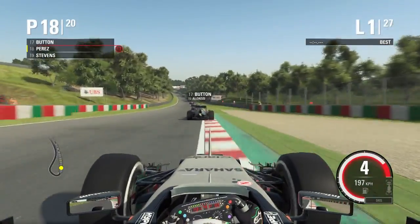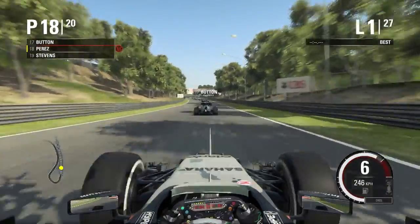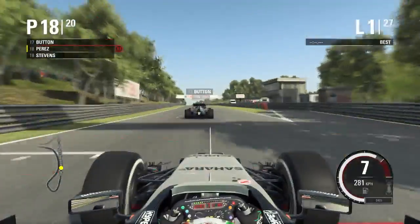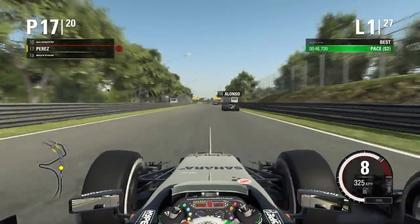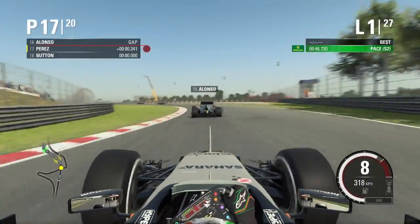But now is when the Force India can really show its power, and I've really gone for a bit of a straight line speed set up here, so we should be pretty nippy in a straight line. And here we go then, approaching 130. Yeah, we're going to breeze past Jenson Button like he's not even there, get ahead of him before 130.